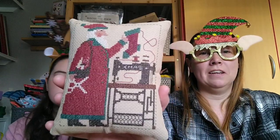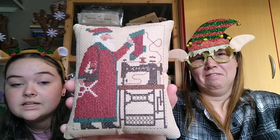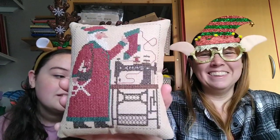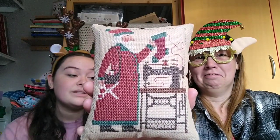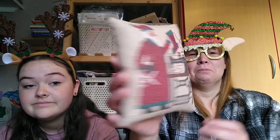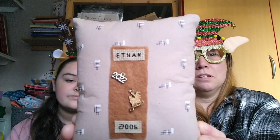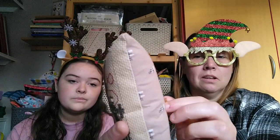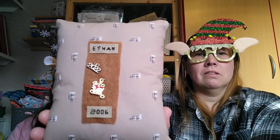The 2006 one is for Ethan. Anyway, so again this one has a 2022 charm, because that's when I finished it, and then the Santa sleigh charm. And again, I stitched the name and the year.